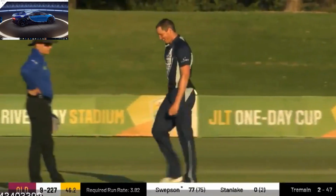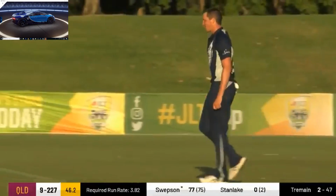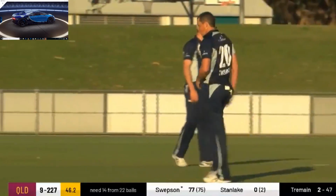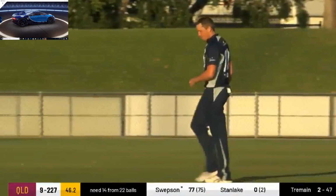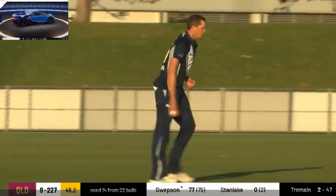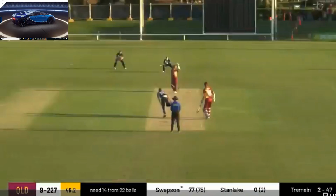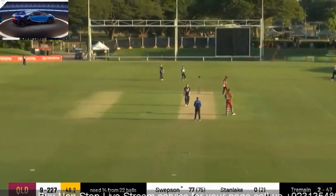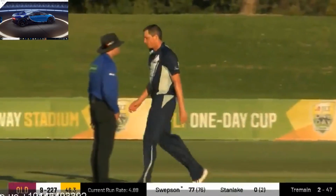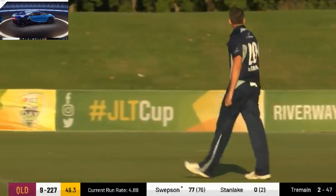Do you take the risk if you're Swepson and run outside your off stump and try and whip it over backward square? I would not against Tremaine. I'd be looking for one at the back end of the over. Just survive here. If there's one in your slot to maybe pick up 2, but try and win the match in the final 3 overs against the part-timers. That was a big heave. He tried to put that over the head of mid-off. 14 runs to win. 21 balls remaining. He's got time, Swepson.